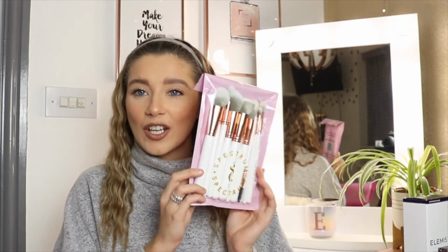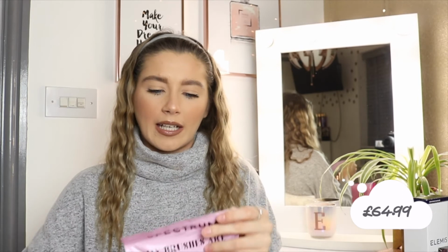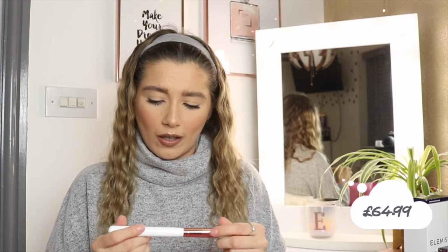Sticking on to the makeup theme, we also have some brushes. These are Spectrum brushes, and Spectrum is such a big brand as well for makeup brushes. So these are Spectrum, my brushes are better than yours. And this is what they look like. How stunning are these? They are grey, rose gold and white. I'm going to get one out. Oh, that didn't really peel very well. I'm going to get one out, and actually they look so fluffy. So I'm going to feel one. Oh my god, they don't smell the best, but oh wow, they are so luxurious.